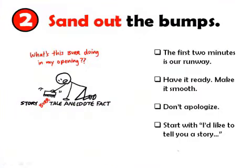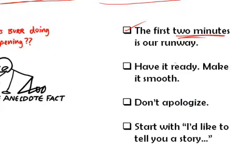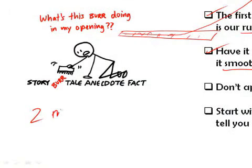And on a side note, step number 2, because that opening line is going to be so important, I like to think about things as sanding out the bumps. What do I mean? Well, listen, the first 2 minutes of our presentation is going to be the most important. It is our runway. If you think that our presentation is we're going to fly, this is where we take off. And we want to make sure that that runway is smooth and there are no bumps on it. And I quite literally mean I want us to have our opening line ready and make it smooth. The first 2 minutes are going to be the most important.